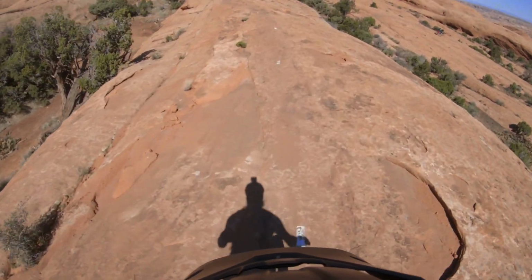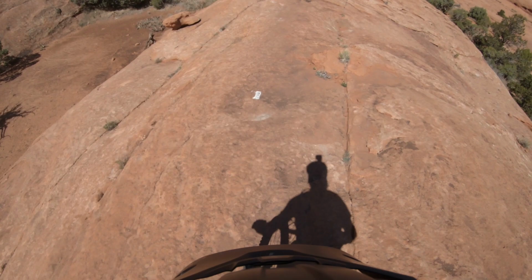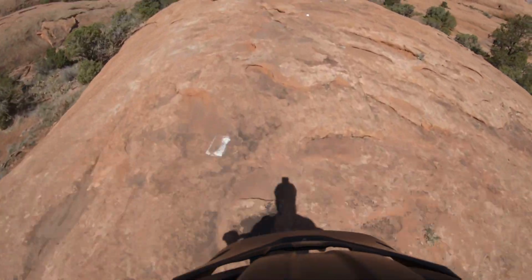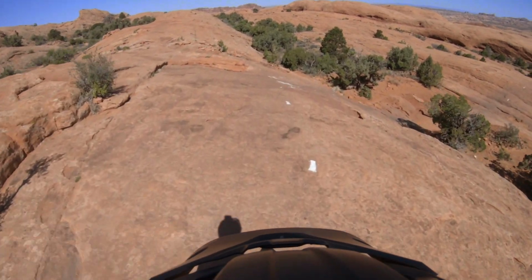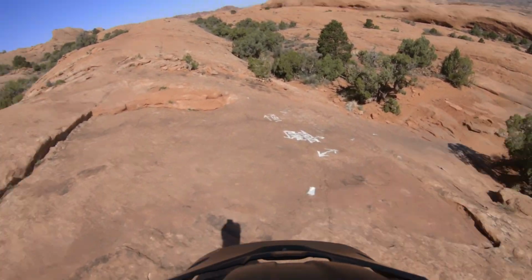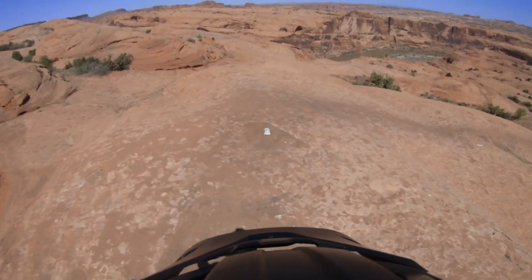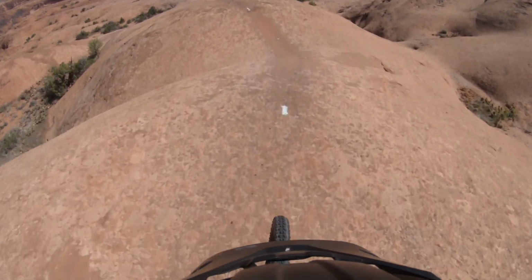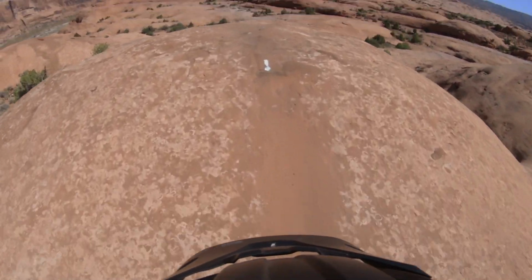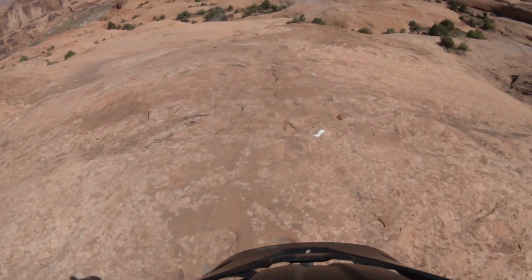Now, while this may look easy, I think the wide angle of this GoPro probably gives the illusion that the angles that you're going up and down aren't as bad, but they were pretty bad. Most of Slick Rock felt relatively anaerobic. You were going up a hill and then down a hill and then back up a really steep hill. And while there was a lot of grip, it really didn't help your legs burn off the lactic acid with every up and down hitting another up and down again.